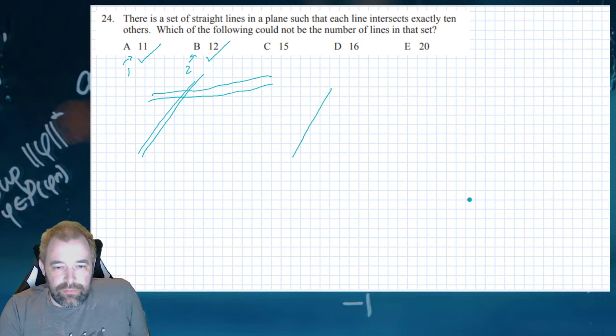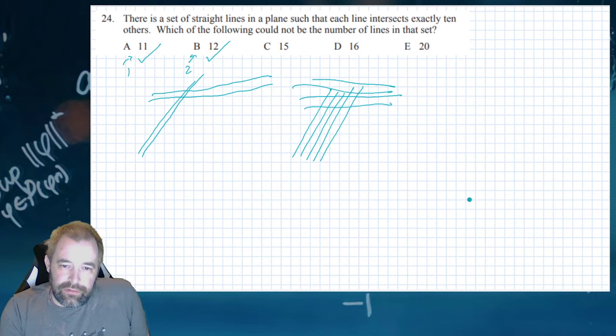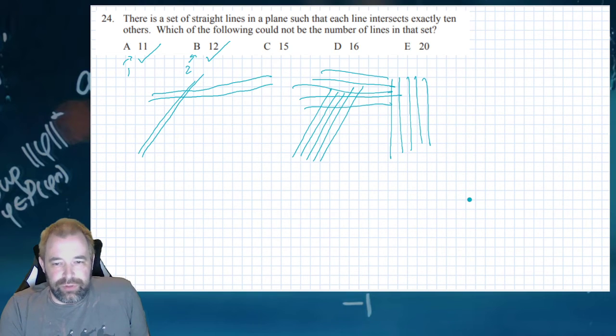If you did them in 15, yeah, that would work. If you did them in 5, and then you had 5 going that way, and then you had 5 going a different direction, then every group of 5 would hit the other two groups of 5, but not their own, and that would be 15. So 5 gets you 15. It's probably going to be 16. So that can be done.